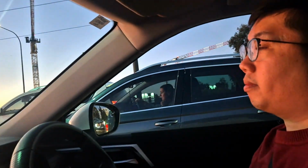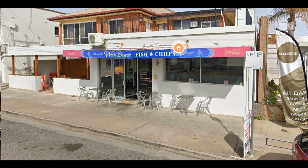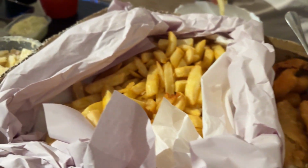And one of the places that we saw was this shack, this restaurant or shack, and you know that it's good because these little small shack restaurants sell really good fish and chips, and we visited the West Beach fish and chips shop, and the food was simply amazing.